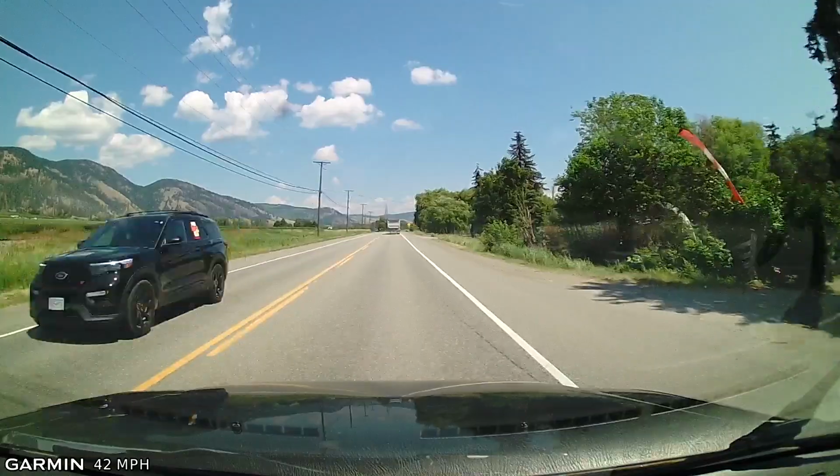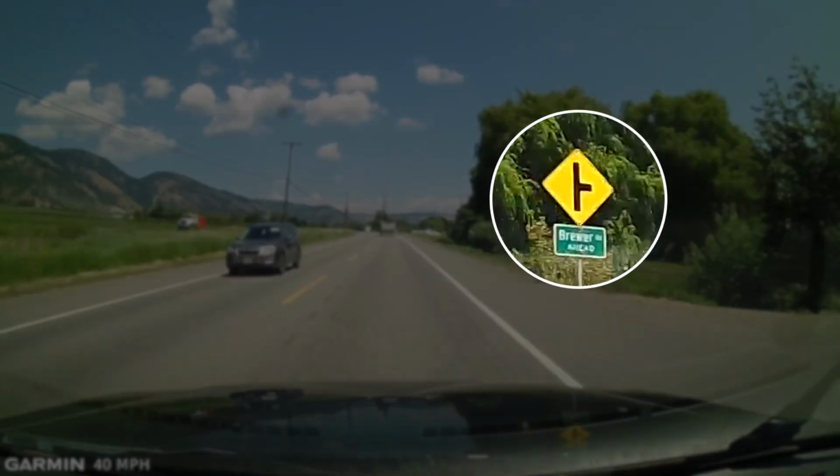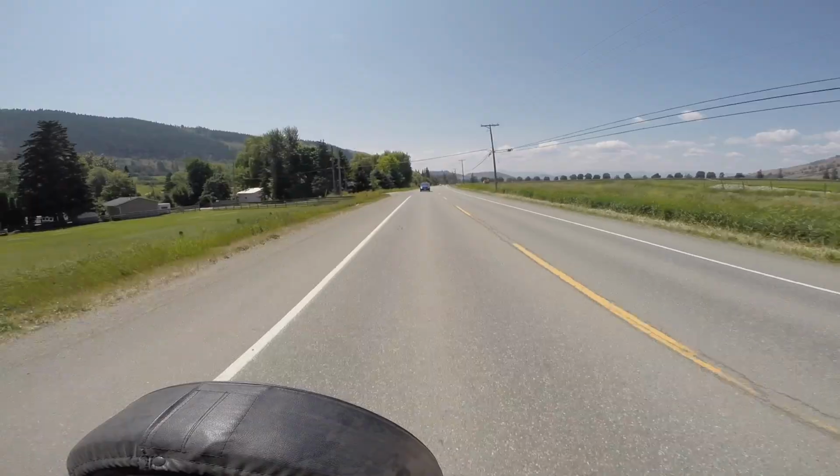We have an intersection off to the right here. We can see the cautionary sign that's warning of the intersection. And we've got a car off to the right here that's turning. So we're just gonna let off the throttle, off the accelerator, and we're gonna control that space in front of our vehicle to keep ourselves safe. We have another vehicle behind us now, and we're gonna keep track of that vehicle behind us.